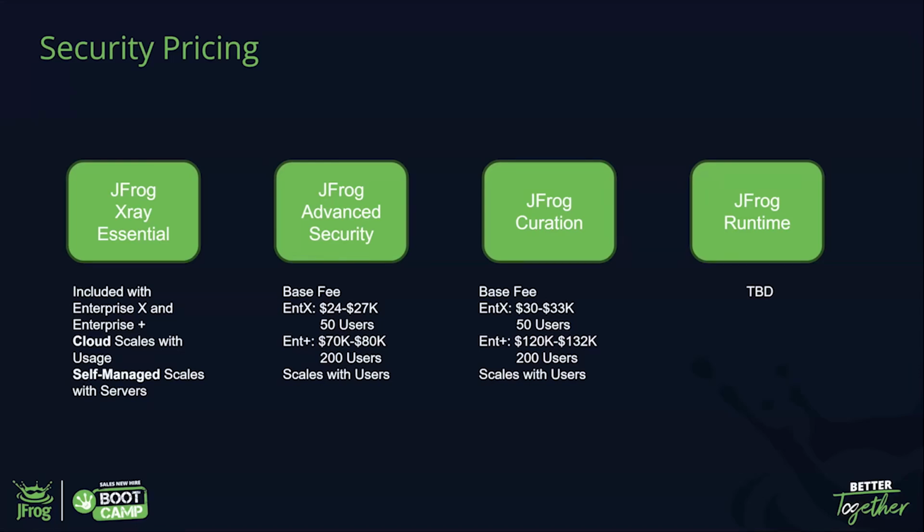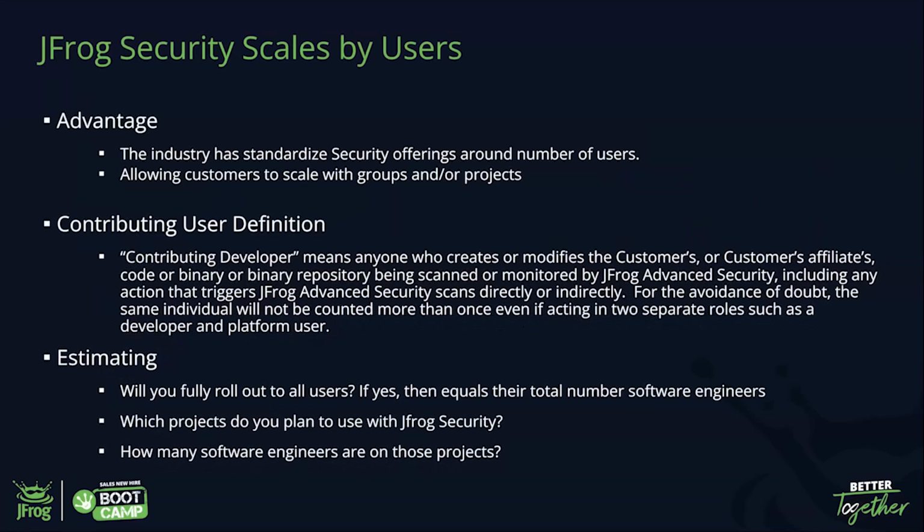One of the things I wanted to give a quick rundown on is how we scale with users. This is an item which customers often need to understand in order to properly assess their needs. The advantage of moving to this scaling with users is that it is the standard in the industry for security. Pretty much most of the companies do use it, and it allows these companies to understand how much they need just by some simple things, looking at who they're going to be using it with, their groups and projects. Contributing users, the real definition behind it, is the developers that are using or writing the code that is going to be used by this system.